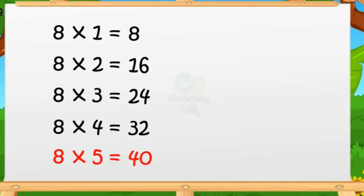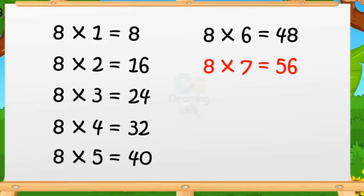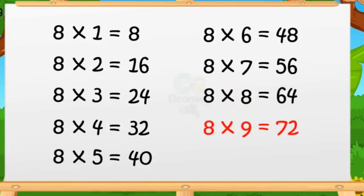8 sixes are 48. 8 sevens are 56. 8 eights are 64. 8 nines are 72. 8 tens are 80. Table of 9.